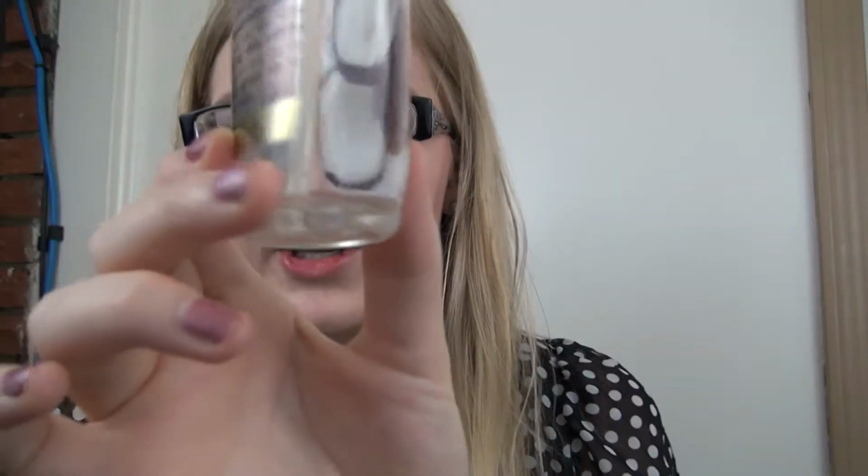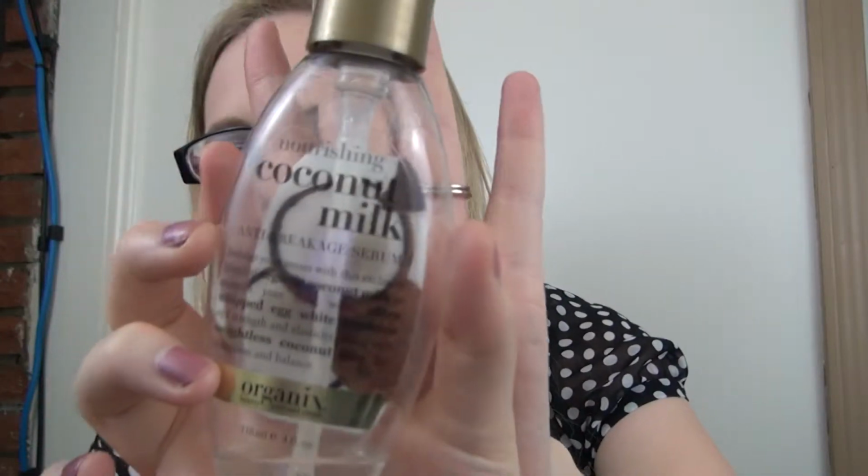So the next thing is something that I've talked about multiple times. I do have about one use left, which I'm going to use tomorrow when I wash my hair, but for now I thought I would talk about it because it is almost gone and it's really oily. I'm going to be in my hometown for the summer, and I don't want to take this. So I thought I would mention it in this one. It is the Nourishing Coconut Milk Anti-Breakage Serum by Organics.